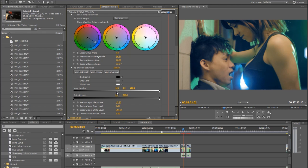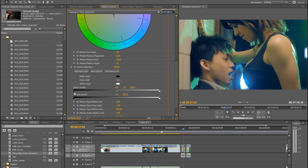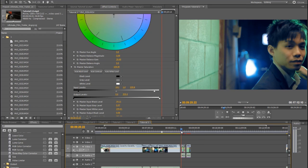Maybe just take the middle part, also just darken it. And that's too much, I think. I think that will be good. And then the same thing for the highlights. So again, just highlights, and I'm gonna kind of again crush those highlight areas, and that's pretty much it. Go to master. And this is how the shot looks after it's been color corrected.